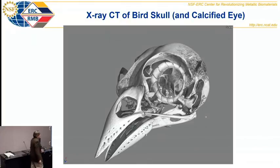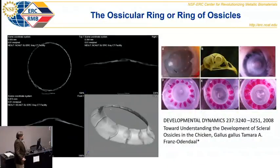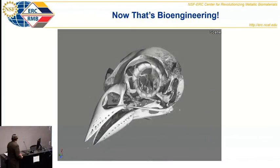It's pretty interesting, but I did find that little calcified eye region here. I spent some time for the past few days, as I got ready for the talk, and it turned out it's called the ossicular ring, or the ring of ossicles, and there are actually papers written all about it. But it's pretty fascinating what we can see in our CT as compared to some optical imaging. And this is one of those tangents. So I titled this little movie Now That's Bioengineering.